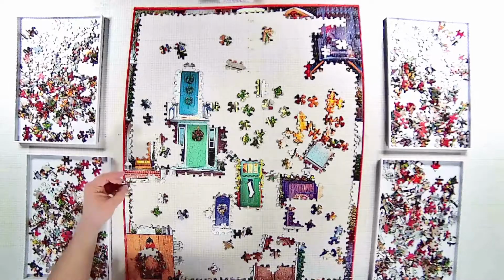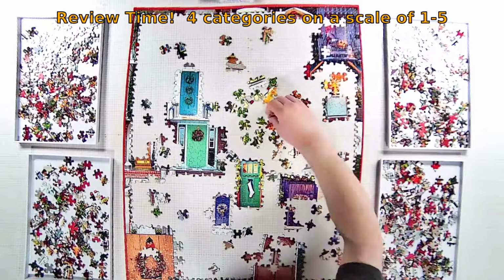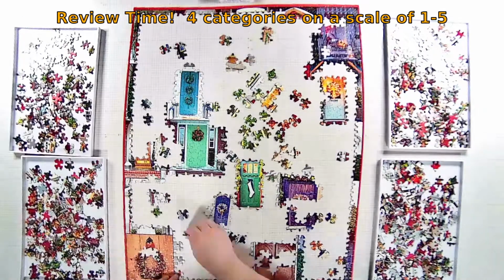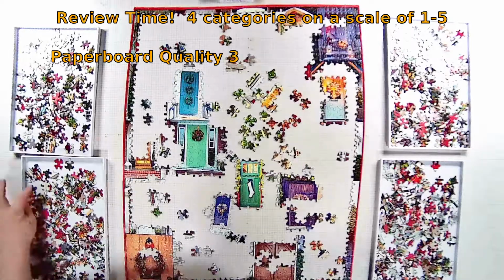Saying all that brings us to the review categories. I'm going to review this puzzle in 4 categories on a scale of 1 to 5. The first category is the puzzle material quality itself.